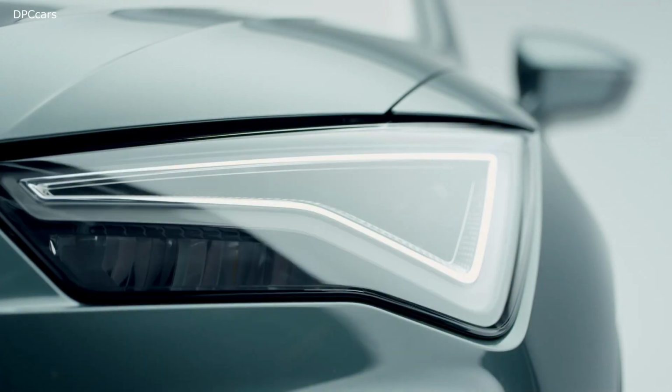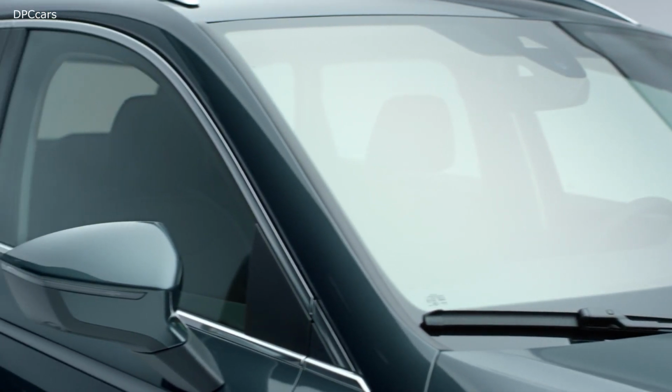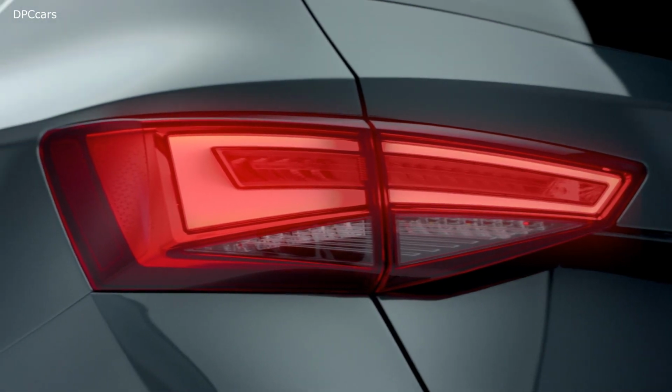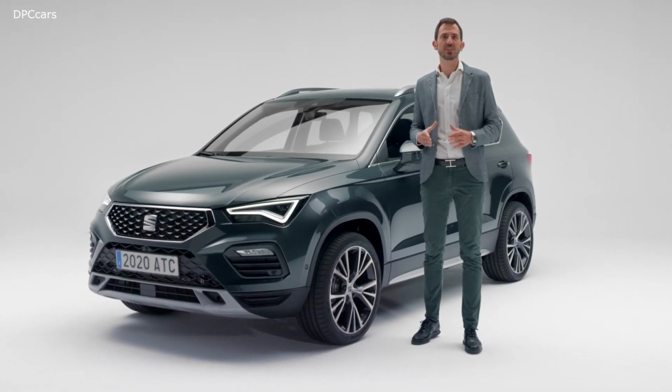Nevertheless, for SEAT, safety is a top priority. The new compact SUV is not an exception. It hosts a wide range of integrated systems that make it among the safest in the market.